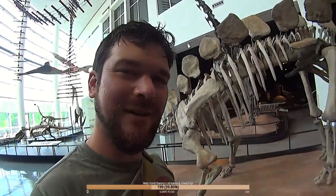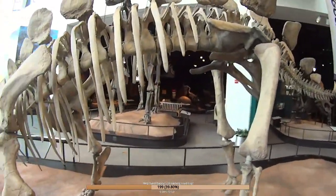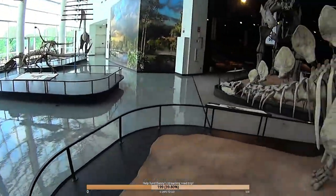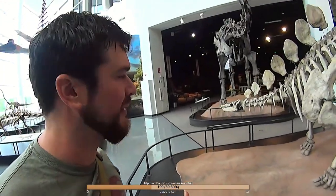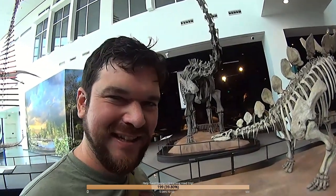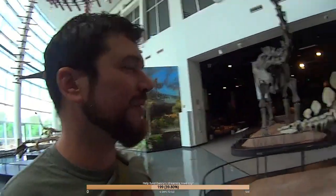And so why would they have such a stark difference in the length of their forelimbs and their hind limbs? It might be something to do with their feeding. So maybe they are mostly eating plants that are kind of low down to the ground. Maybe they're mostly ground feeders, eating ferns, horsetails, cycads, things like that, plants that are growing pretty low. But also it might have something to do with how they defended themselves.